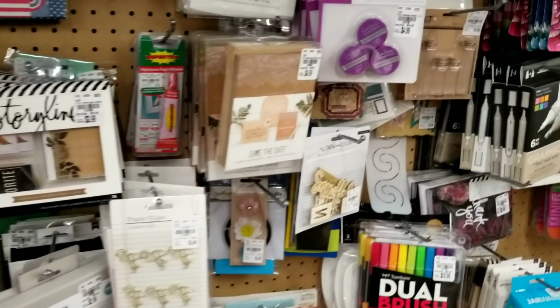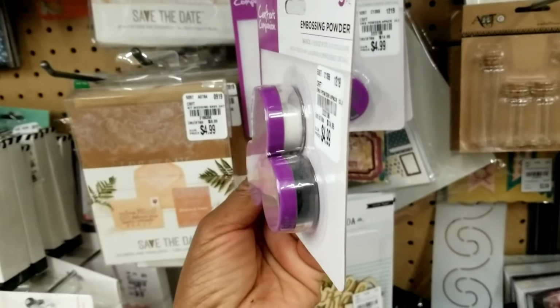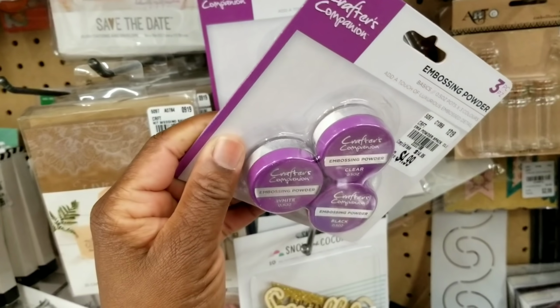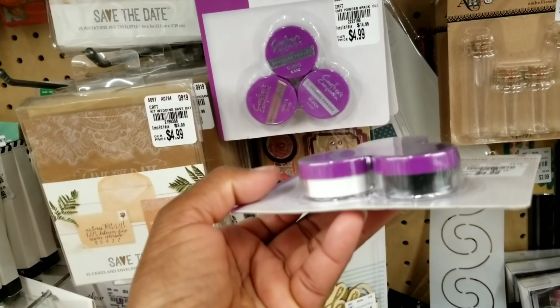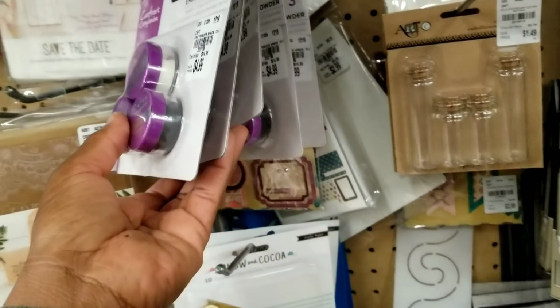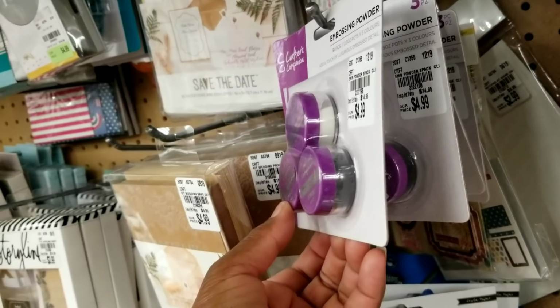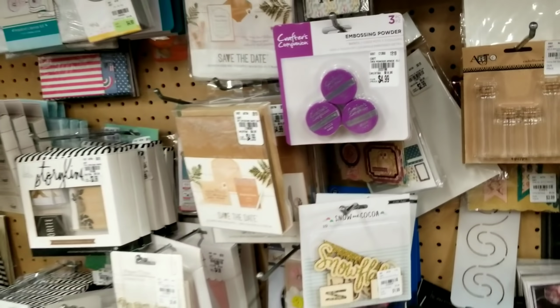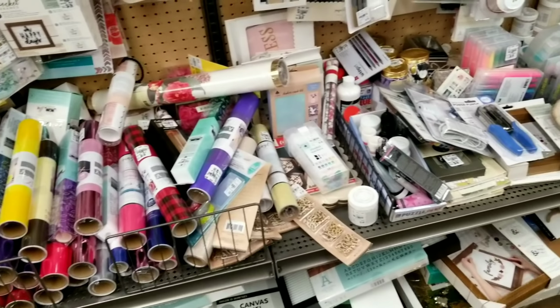Okay, I did pick up one pack. These are available in two different colors. I forgot if I got the metallics. This one has the black and the white and the clear, I believe. But there is a pack that has the metallics. $4.99. And let's come down here.